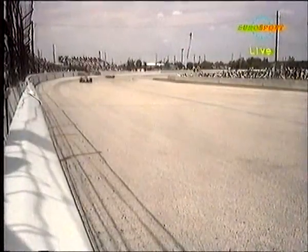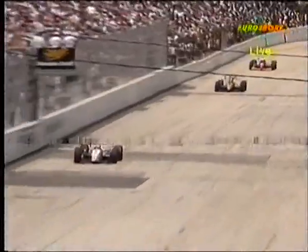Less than 20 laps remaining until the end, with Mansell out in front. He looks as though he's outpacing Raul Boesel, who's in second place, looking to repeat the second place finish he had at Detroit last year, and it still will be a great result. But this is Nigel Mansell putting on another superb performance.